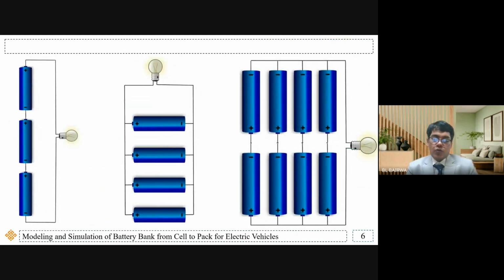As I was saying about the EV battery bank, there will be more than 1,000 cells connected in a series and parallel configuration. Here I will take one example. I need your attention here. This is a lithium ion cell.